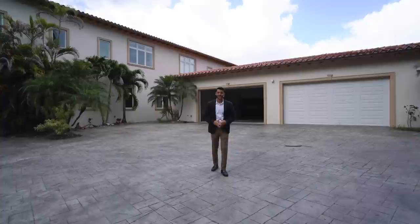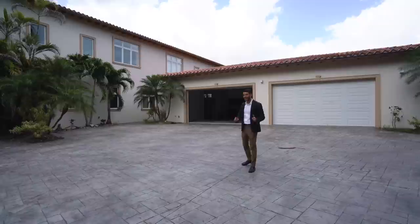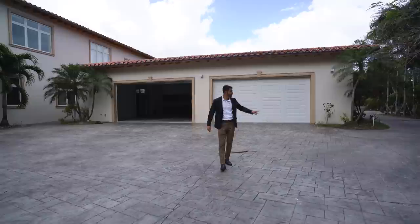So when you pull your car up along the driveway, you keep driving, and this is where you end up. It's a large area for you to park your cars, and there's an 8-car garage right behind us. 8 cars right there. 4 on one side, 4 on the other side. It's a really deep garage. And then of course that gives you entrance right into the house if you live here. But if you're a guest, you're gonna walk down this path right over here and we're gonna go to the front of the house. Come on.